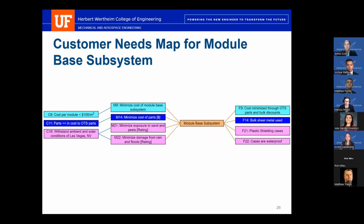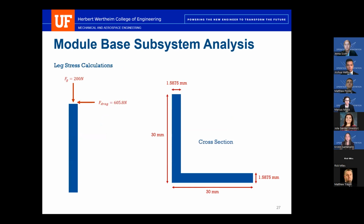So once again, here we have keeping out the sand and pests, and also protecting from any rain damage. For our module base, since it is supporting the entire system, the biggest concern was whether it would be able to do so. So on the left here, we have two forces, the force of gravity and the force of drag. You are looking at a side view of one of the module base legs.